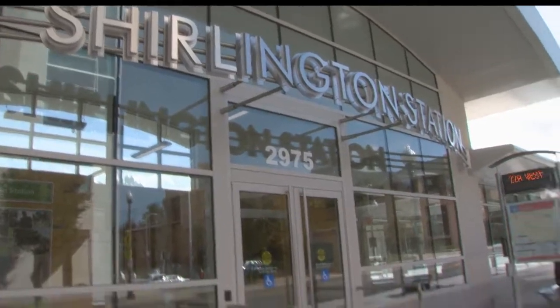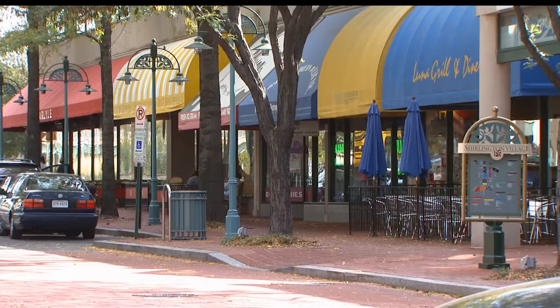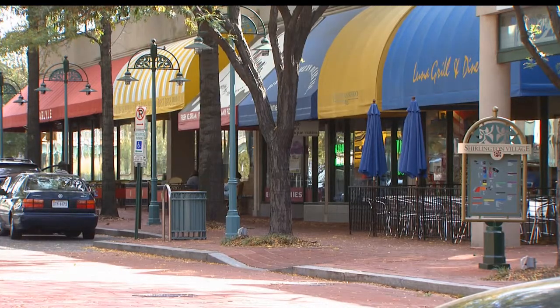What I think a lot of people don't know, there is actually a bus station right across the street from Carlyle. There's also a lot of parking. If you don't know the best garage to park in, just give us a call. We'll help you find parking. There's lots of garages, and we're adding more and more parking every day.